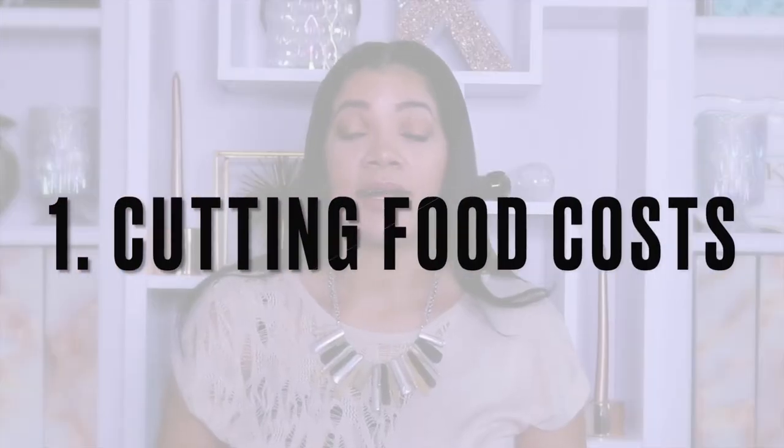Okay, let's get into these tips on how we can save money on one income. So first up, let's talk about some things that you can do to cut costs in one of our biggest expense areas, which is food. We all gotta eat, right? And you want to be able to feed your family healthy and nutritious food.